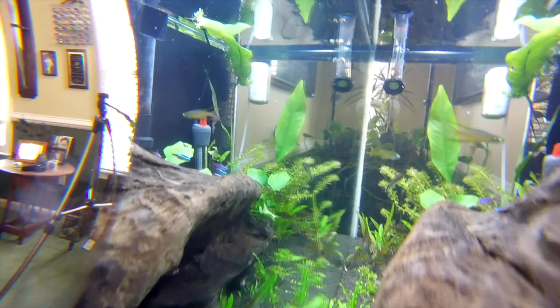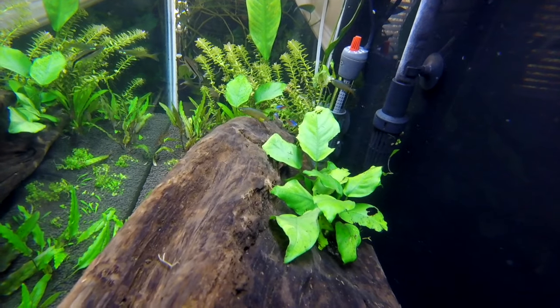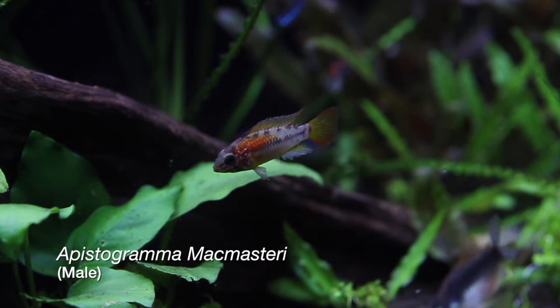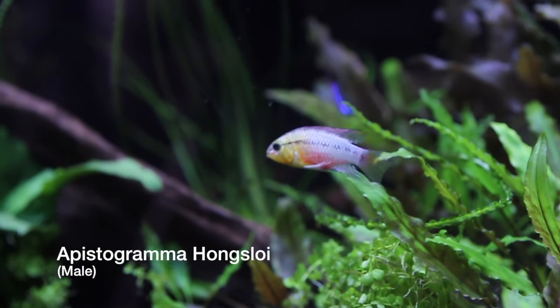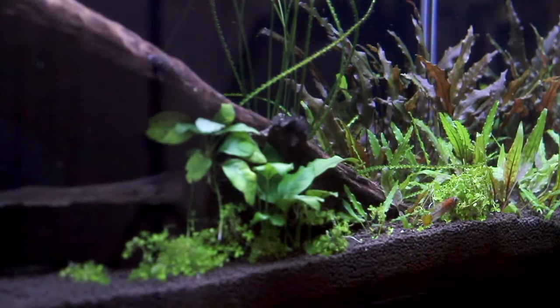Hi, everybody. John here with another Fincast, and today I've got for you a great update on my Huge Driftwood Project aquarium. It's a 55-gallon aquarium. I've been doing a bunch of different things in there, including a new kind of fertilizer, new kind of dosing system, and now I've added two pairs of dwarf cichlids. In fact, two pairs of Apistogrammas. One is an Apistogramma Hongsloi, and the other is an Apistogramma Macmasteri.